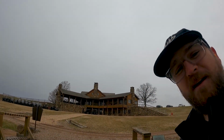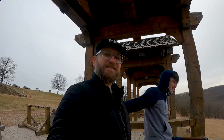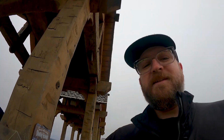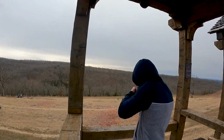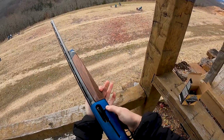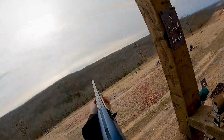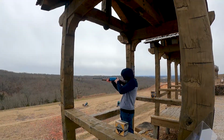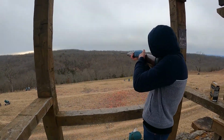All right, we're at the Bass Pro Shooting Academy. You can see it there in my background. Beautiful building. It's pretty awesome. And then we're here with Royce, who's been asking to do this for a while now. Finally gets to shoot some guns. And he's hitting them. Let's see if he can go for number 4 again, yeah? All right, ready? Is the safety off? Yep. All right. Nice.